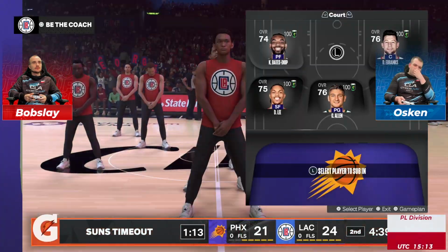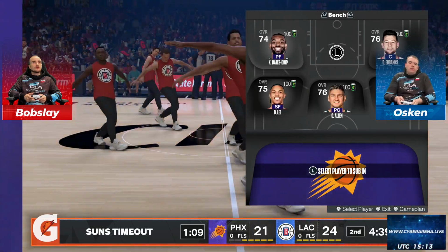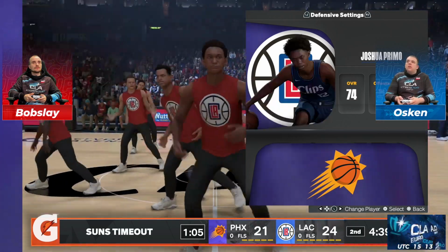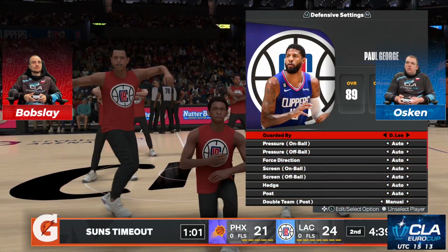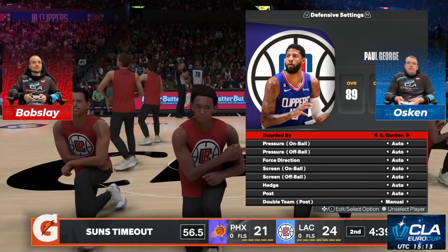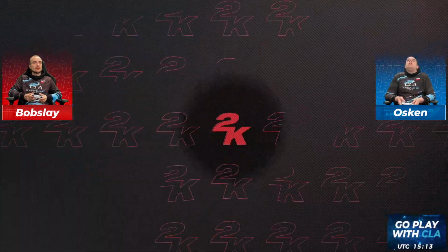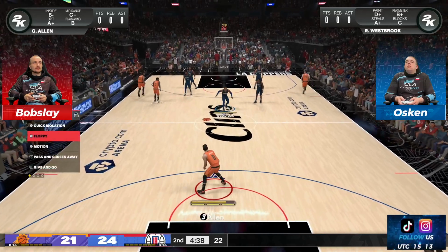On the court right now, second quarter starting for the Suns. You've got Drew Eubanks. Grayson Allen is out there with Bradley Beal. And it's Bates Diop in at the four spot. Phoenix calls timeout. Suns trail by three.